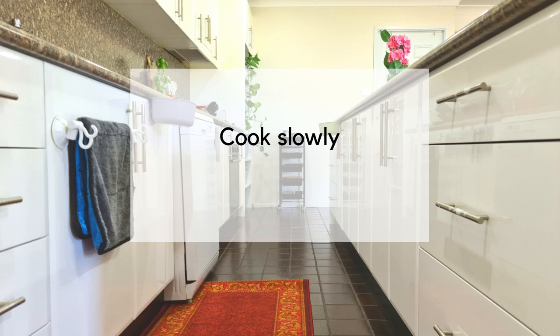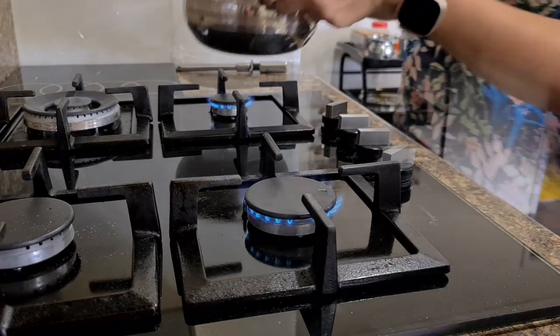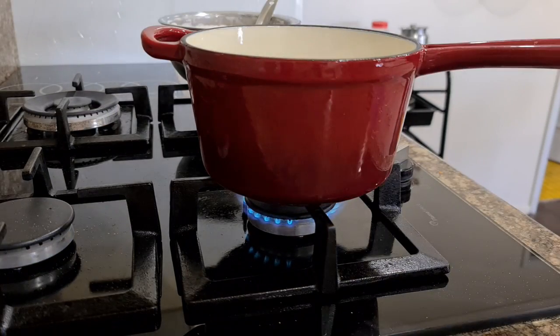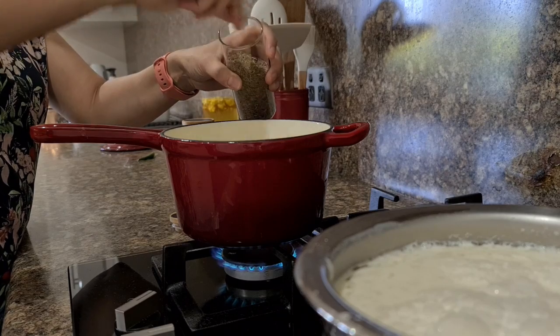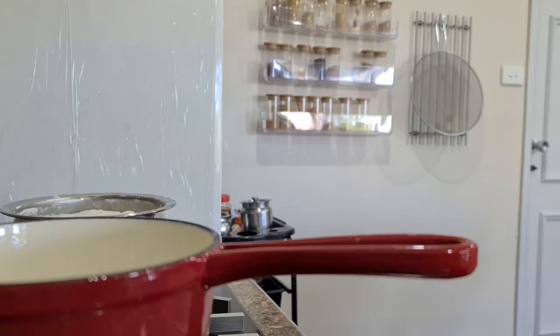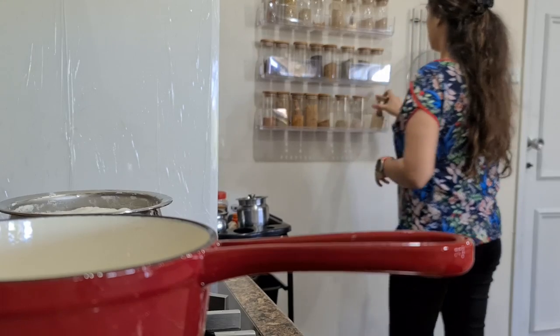Ninth, cook slowly. If we cook slowly, we are in more control of our actions. We can certainly place things back from where we picked them up. We can wash small tools and utensils then and there. We can wipe the countertop, keeping it clean. So just practicing slow cooking will help you keep your kitchen clean.